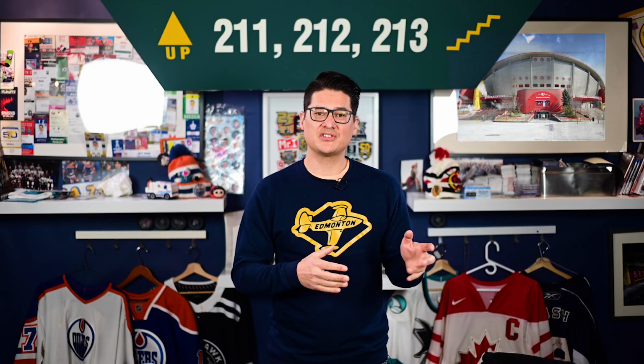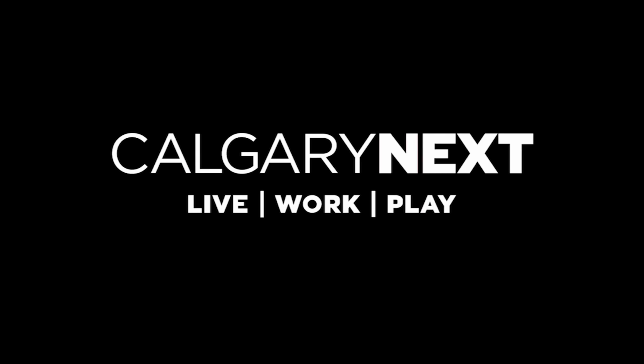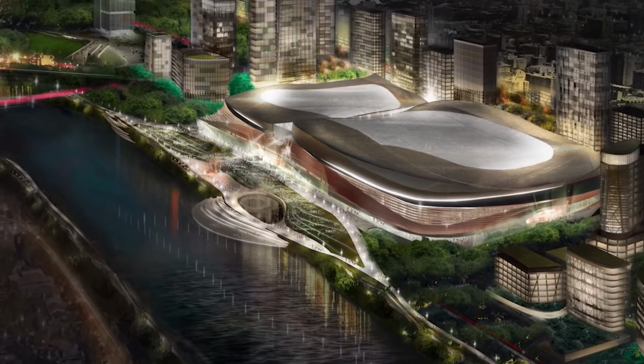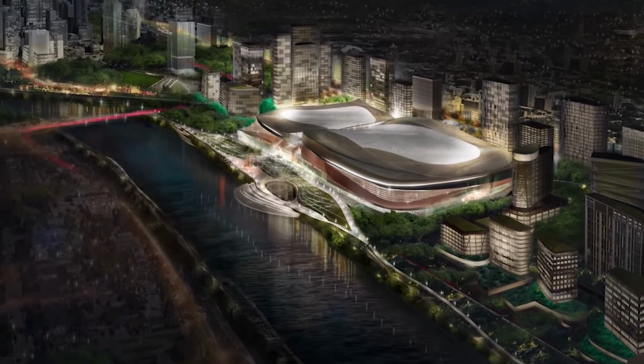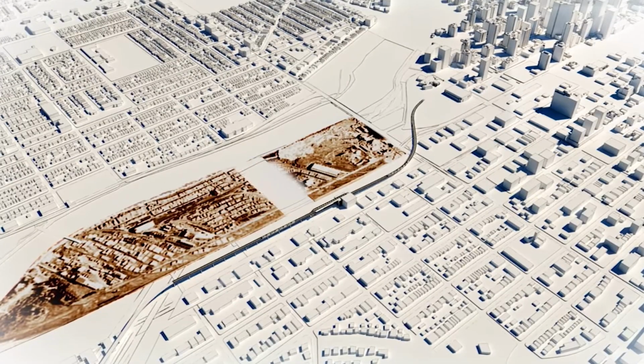A few years pass, and in the summer of 2015, the Calgary Sports and Entertainment Corp officially unveils the $900 million CalgaryNext vision, which would see a massive sports complex that would include the Flames' new arena, a new football stadium for the CFL Calgary Stampeders, and field house, all constructed on the downtown's west end.